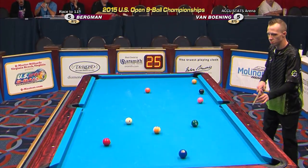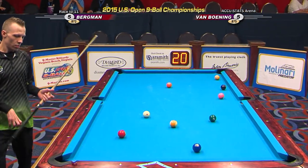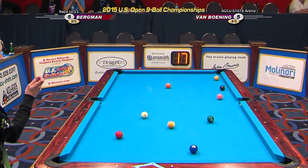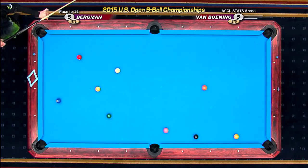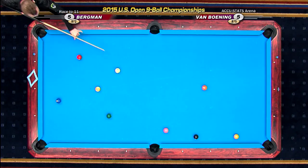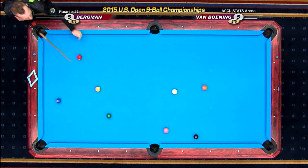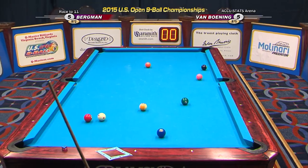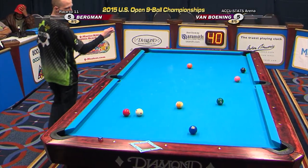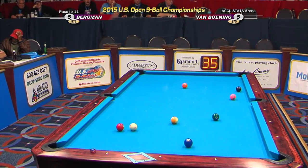Yeah, he was aiming to where he wants to be, but it's going to be tough to get there. Looks like he's going low right. Oh, he hit the pocket good. Is he snookering himself? No, it's a beautiful shot with good speed. Great shot. When it trickles in there like that, it just looks like it's automatic, but you had to manufacture that shot there.